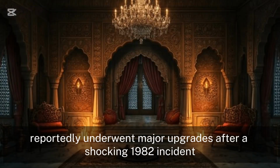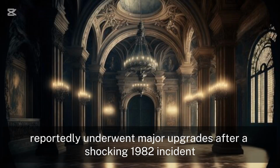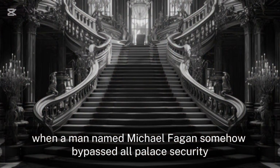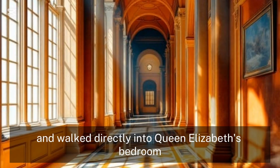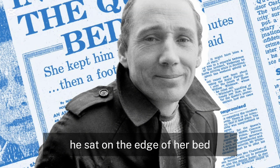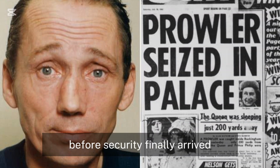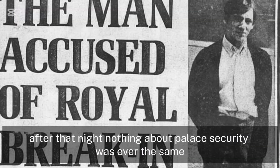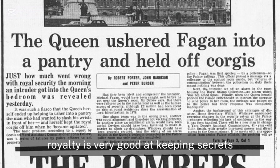This panic room reportedly underwent major upgrades after a shocking 1982 incident when a man named Michael Fagan somehow bypassed all palace security, climbed through a window, and walked directly into Queen Elizabeth's bedroom. He sat on the edge of her bed and chatted with her for several minutes before security finally arrived. After that night, nothing about palace security was ever the same. Royalty is very good at keeping secrets.